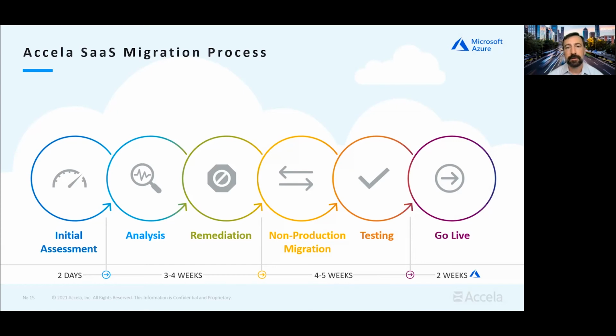And that's where we take a little bit deeper dive into your configuration and make sure that we understand all the things that we're going to need to go in and change to make them ready for the move to the cloud. Then we get into the remediation phase where we actually go in and make those changes, remediate any issues that we find, and prep all the interfaces, reports, scripts, etc., for the move to the cloud.